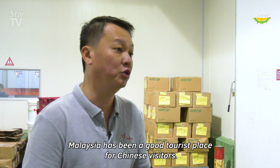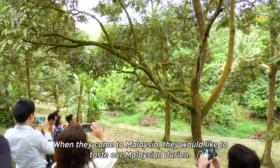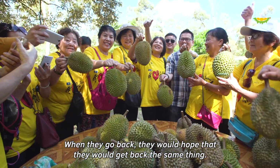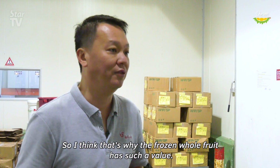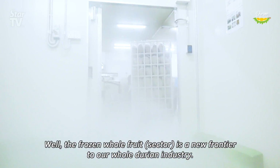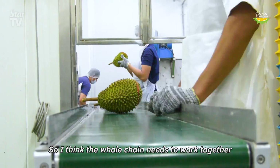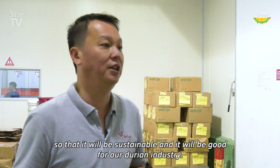Malaysia has been a good tourist place for Chinese visitors, and when they came into Malaysia, they would like to taste our Malaysian durian. So when they go back, they will hopefully get back the same thing. So I think that's why the frozen whole fruit has such value. Well, frozen whole fruit is a new frontier for our whole durian industry. We have to produce good quality and export quality fruits. So I think the whole chain needs to work together so that it will be sustainable and good for our durian industry.